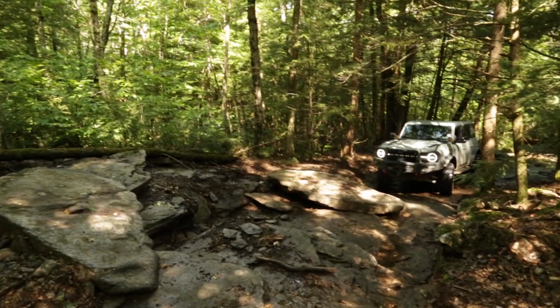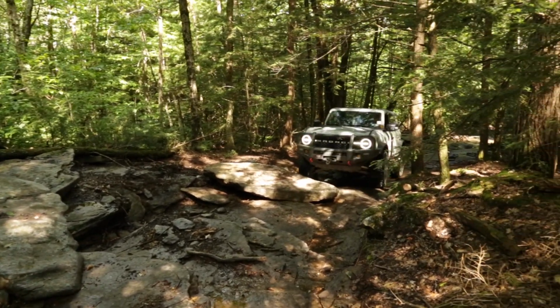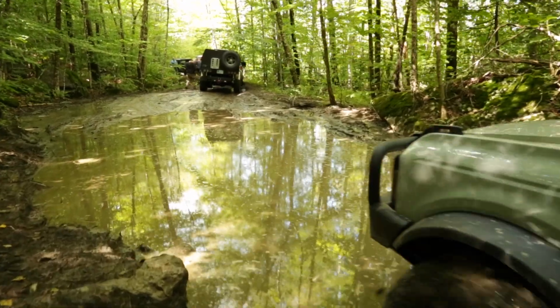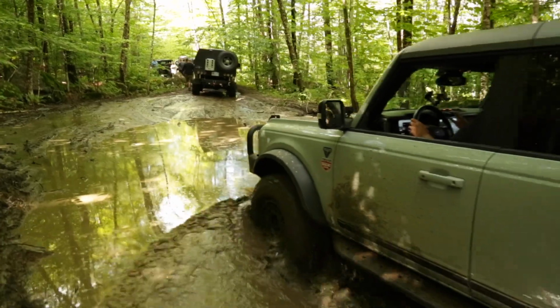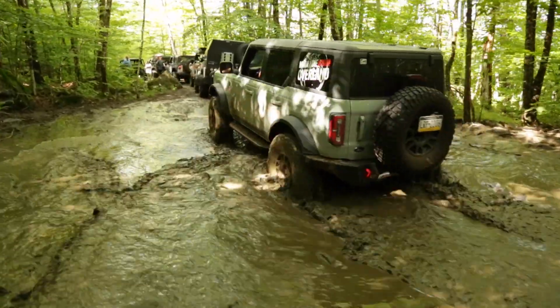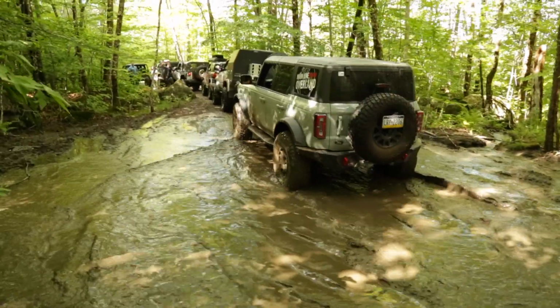Looking good. I don't see any movement yet. Good. With the canopy on the 80 series holding up surprisingly well, we thought all our car troubles were behind us. And just like that, the FJ sank deep into a mud hole.